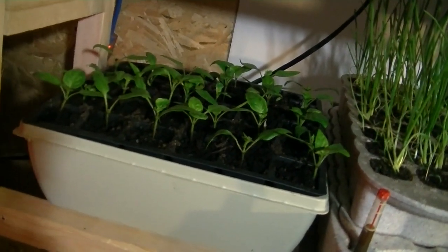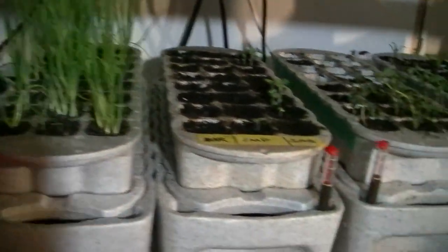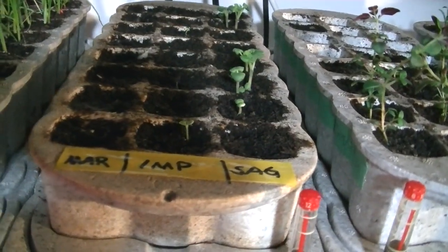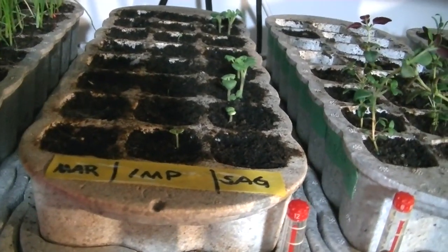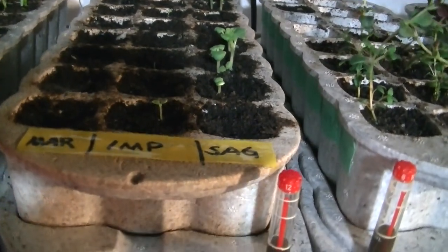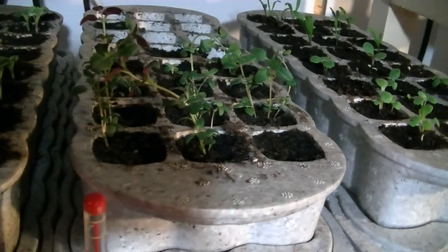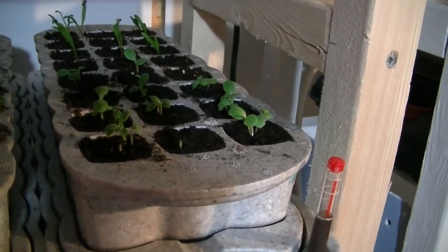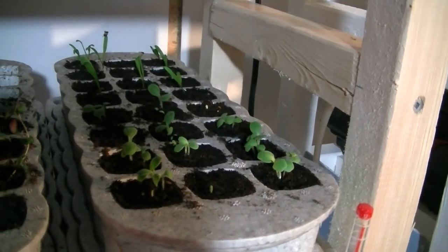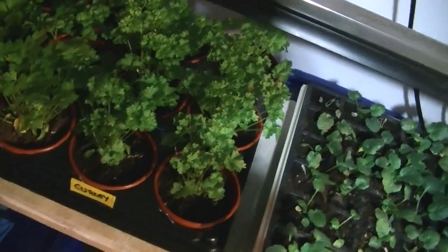And here in my grow room I have some bell peppers growing, Walla Walla onions doing well. Here I have some marigolds planted, nothing coming up there yet. The impatiens, I have two coming up. The sage, a few of those coming up. This is my thyme. Over here I have cos romaine lettuce, and in the back I have some spinach growing. This is flat leaf parsley and curly leaf parsley.